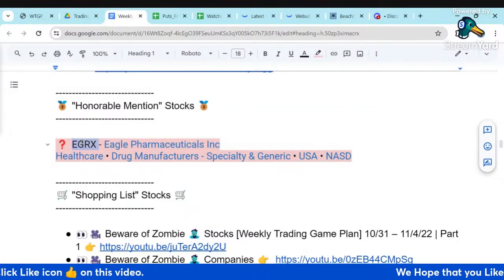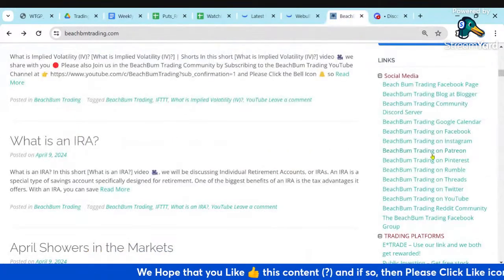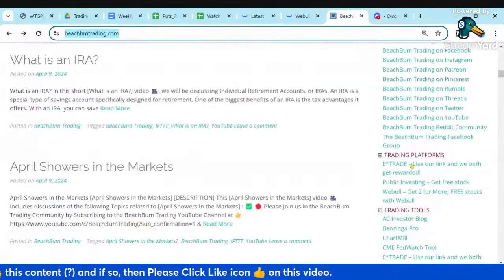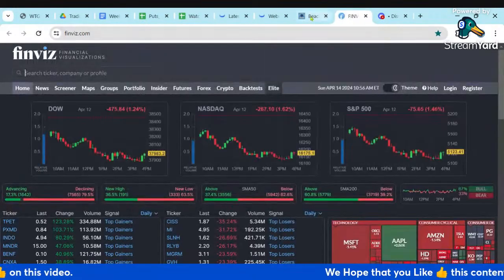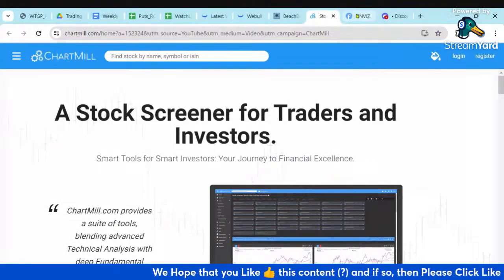Okay, let's first look at EGRX in FinViz. I closed all my FinVizes, so just a quick reminder, you can find links to all the tools and resources we typically use in the link section on our homepage, beachbumtrading.com, bum without the U. So we'll look at it in FinViz, and then we'll also quickly look at it in Chartmill as well.